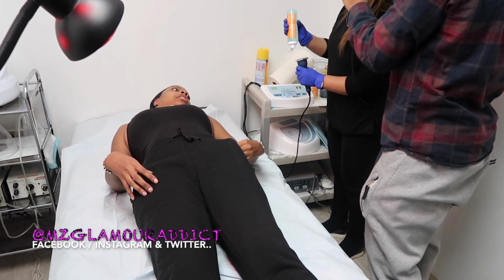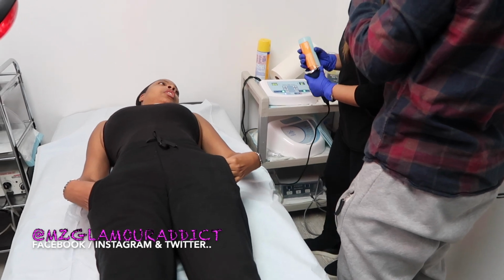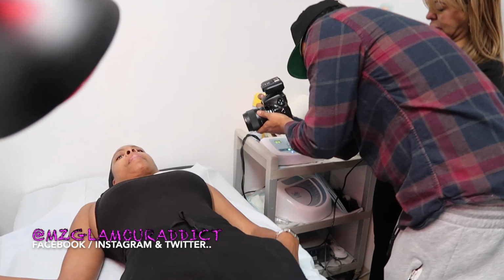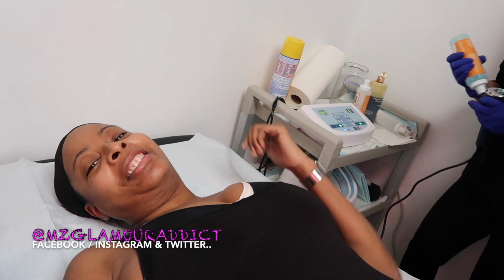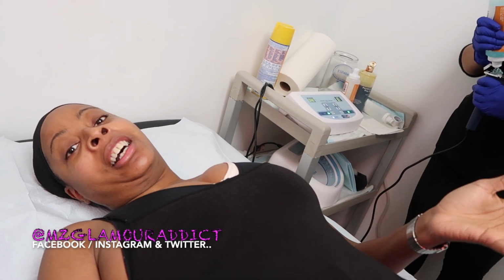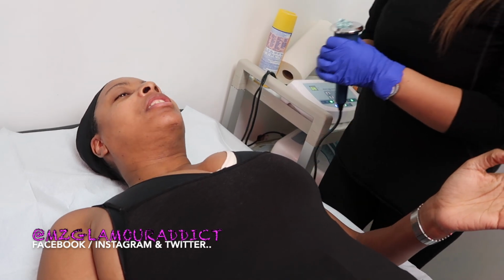This is ultrasound? Yes. That's different than the cavitation? It's different. You don't need cavitation here, just ultrasound for face. Okay. So she's gonna use the ultrasound on my neck. I thought we would have done the cavitation, but this is why I like coming here, because they actually explain the difference of things.